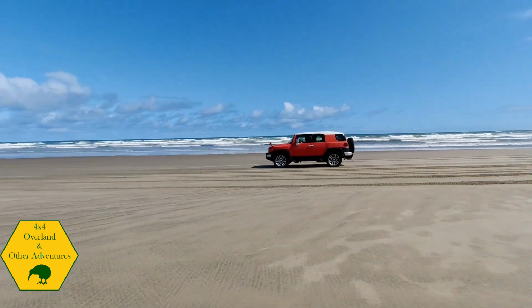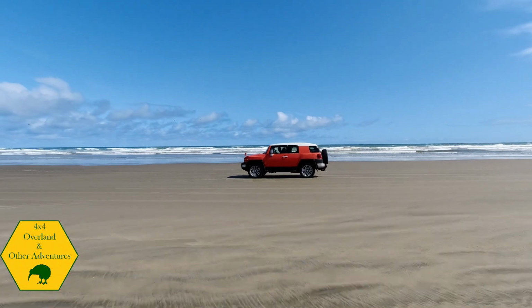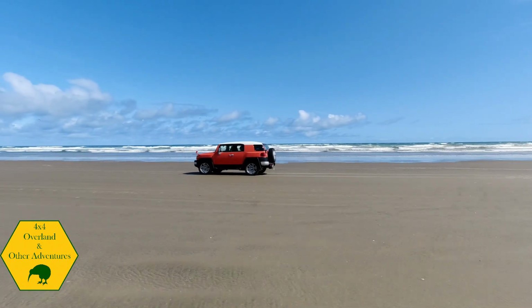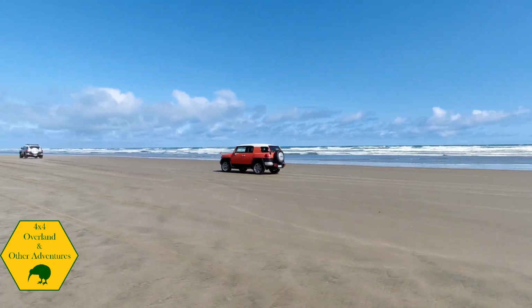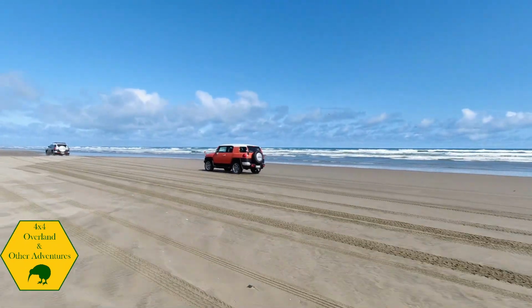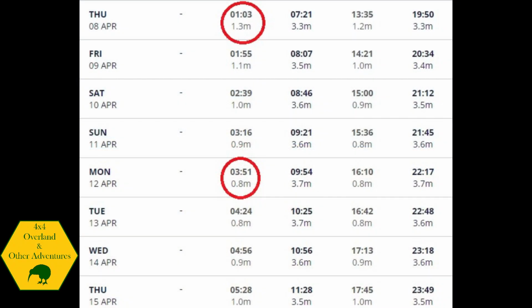Tides change roughly every 6 hours, but not exactly 6 hours. So the highs and the lows change every day. The other thing to note is that the lows are not always the same. If you look at the chart, you'll see that the lows can vary. One day it'll be 1.3 meters, the next day 0.8 meters. Depending on the phase of the sun and the moon, the tides will change, and you can get a really low low, and sometimes it'll be a high low, so to speak.